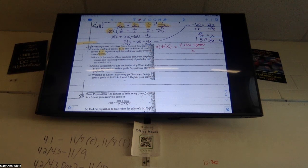Letter B says, solve algebraically to find the number of golf hats that must be sold each week to make a profit. So we need to match this price, and we need to go higher than it. So we already know we're selling the hats for how much? $275. So I'm going to set it equal to $275. The amount that it costs for each hat is $275. So I'm setting that equal to the expression we just wrote on how much it is to produce each hat.